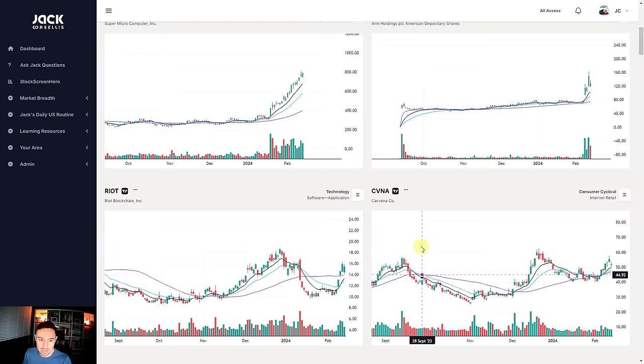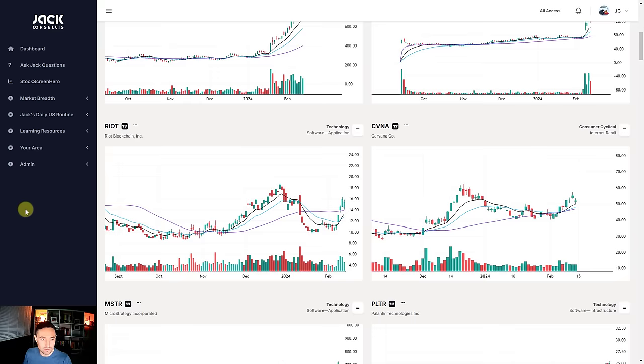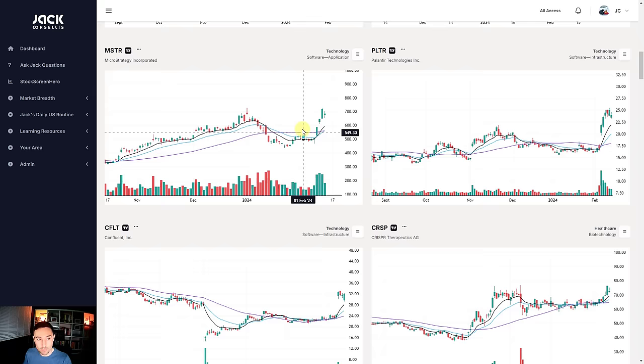Here's Carvana that we were talking about. There's that entry that we were just talking about in there. Okay, there's that entry popping back up through. You can start to see how that cup and handle may form. Another crypto stock. So I'm going, okay, potential cup and handle could form there. Let's keep going down. MicroStrategy, another crypto-related stock, potential cup and handle. Look at the volume coming through. Now needs to pull back in, build that handle in there.